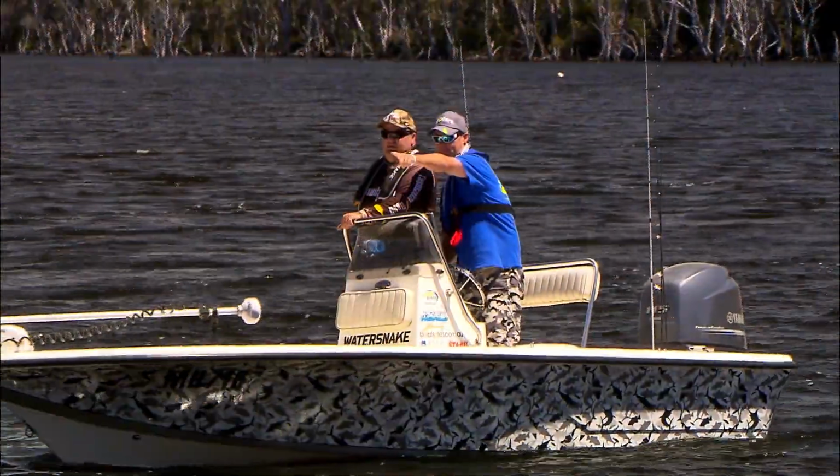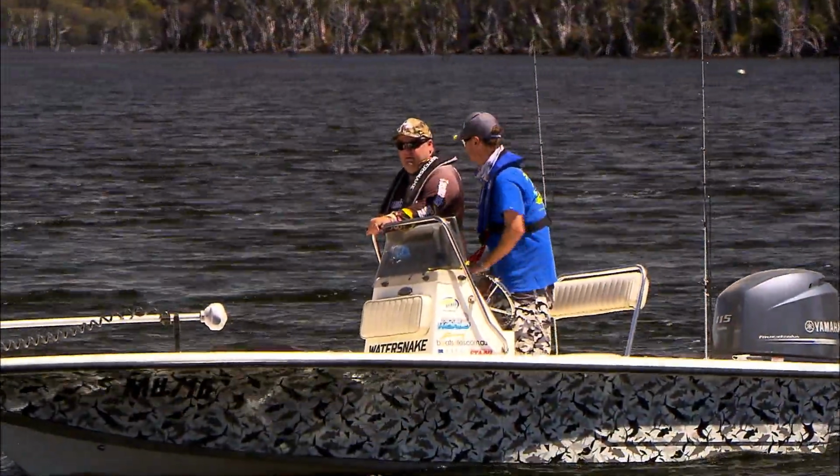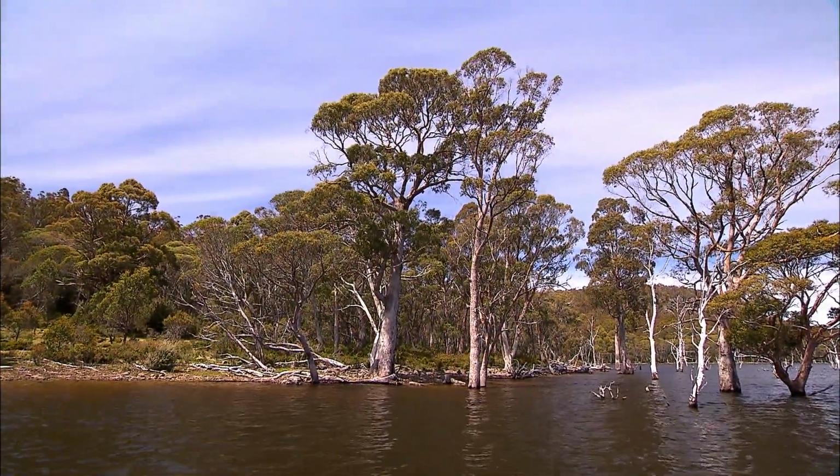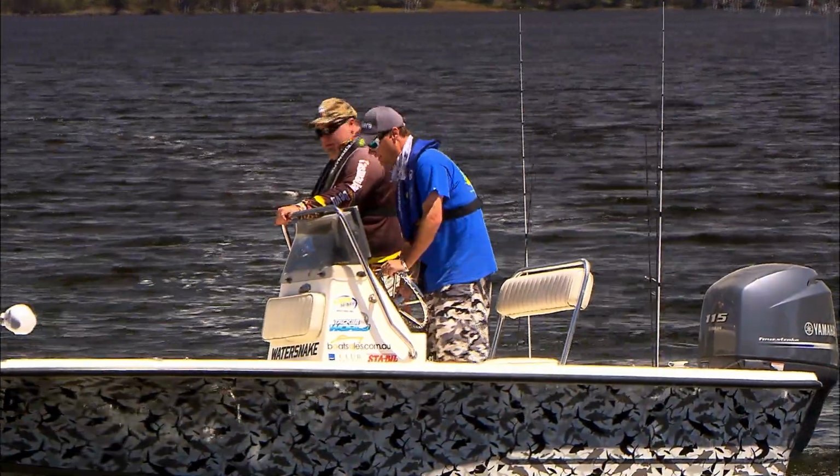So what do you reckon, this sort of timber over here is good? Yeah, that's what we're looking for, Paul, for sure. Just fish in the structure? Yeah, close in hard and bring it out through the trees. Beautiful. We should find a couple. Let's give it a crack, mate.